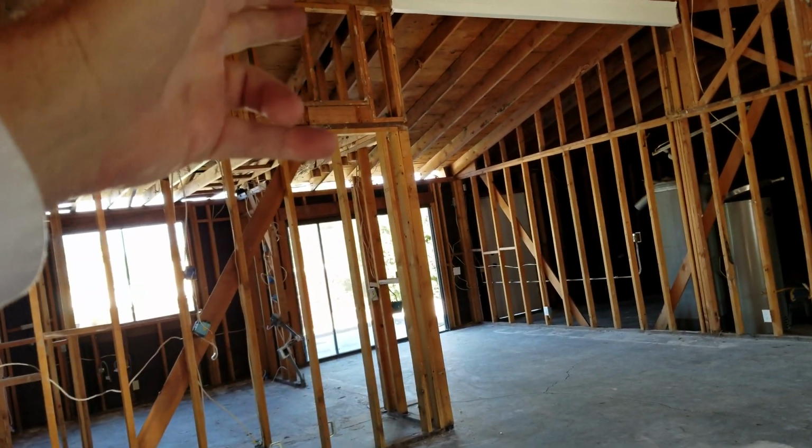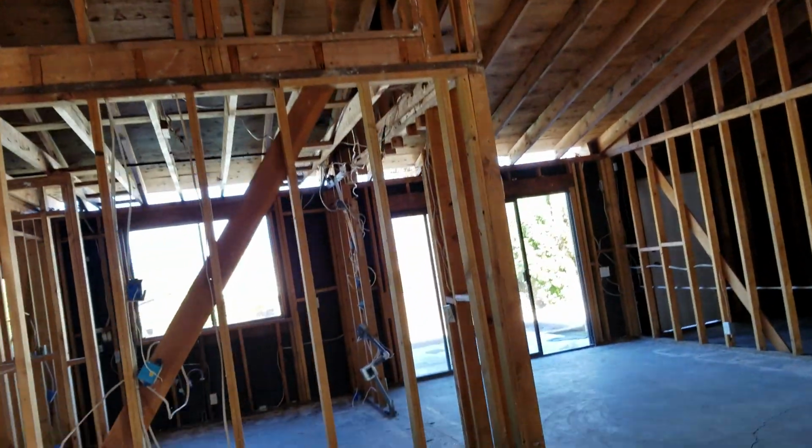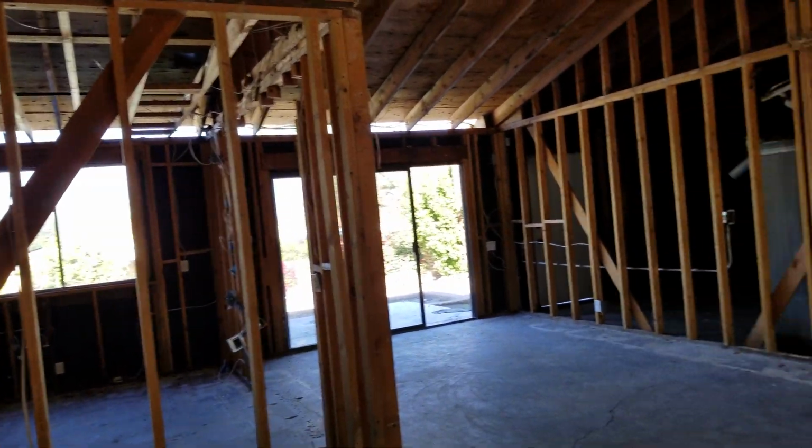You might think about making that a half wall or something. You're probably going to need a post in the corner, because that is a support area that you can see with this. But it could easily be opened up. You could leave a post and do an island. There's things that could be done.